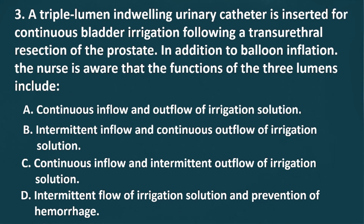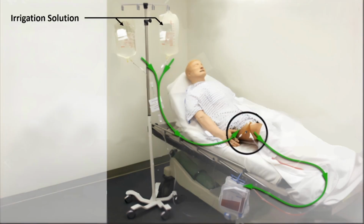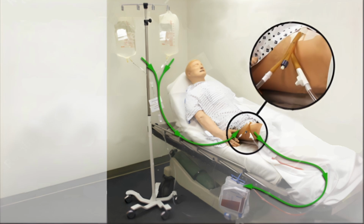The correct answer is letter A. Continuous inflow and outflow of irrigation solution. Here's how the triple lumen catheter works. An irrigating solution, mostly containing normal saline, is hung above the patient and goes to the drip chamber. It goes into the first port, which is the inflow lumen. At the middle part is the balloon lumen.